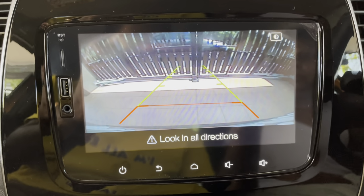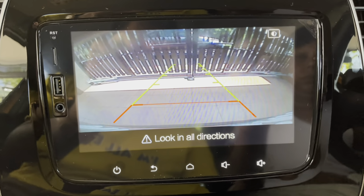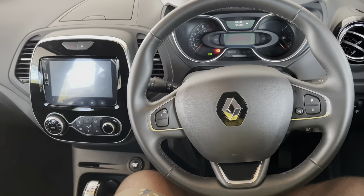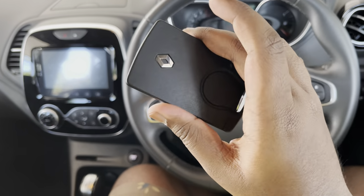So this is the reverse camera of the Renault Captur. Overall, it has a clear resolution, as you can see, and it looks very nice. So now let's start the car with the door closed.